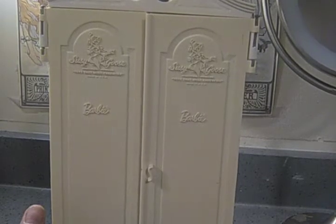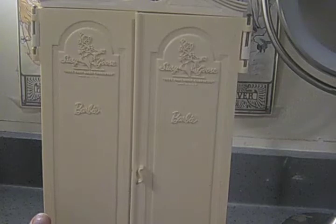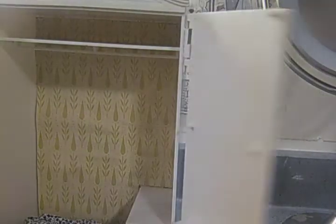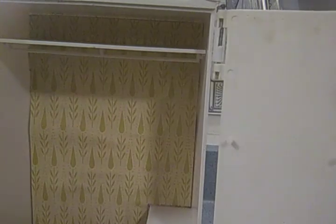Today's video is a review of this Susie Goose miniature doll closet, or wardrobe I should say, armoire wardrobe. So let's look inside. These were made in the 60s or 70s. This is what it came with.